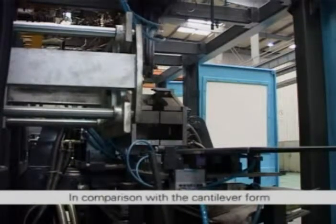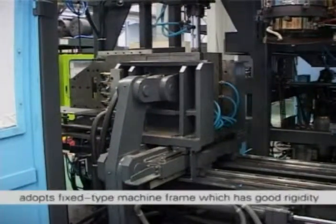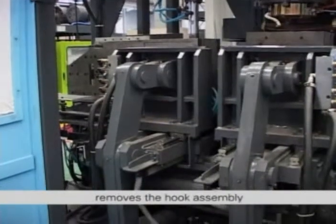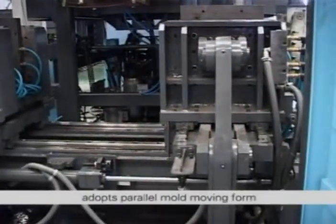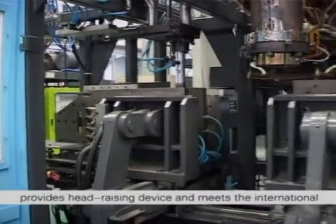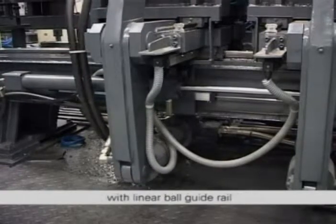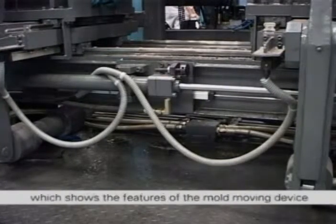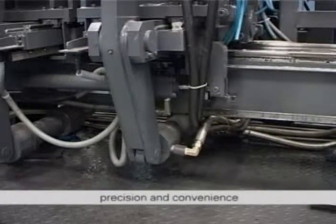In comparison with the cantilever form of mold moving device, the mold moving device of FT Fortune Series adopts fixed type machine frame which has good rigidity, avoids the downward deformation on the shaping bung due to the blowing needle blowing air downwards, removes the hook assembly on the common mold moving mechanism. The mold moving device of FT Fortune Series adopts parallel mold moving form, provides head raising device, and meets the international trend of blow molding process. The mold moving device is equipped with linear ball guide rail, linear displacement sensor, and hydraulic control system with proportional pressure and flow, which shows the features of the mold moving device, such as high speed, smoothness, reliability, precision, and convenience.